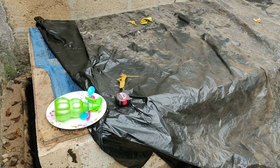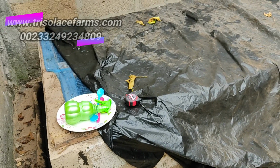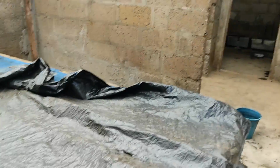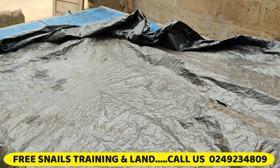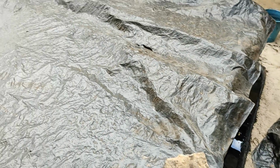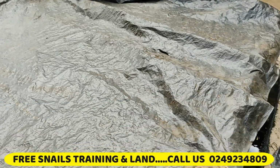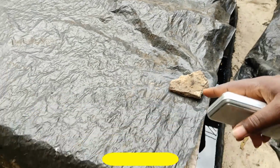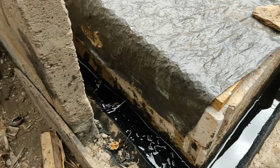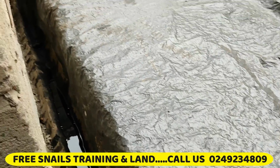And the next one is feeding of snails. We are also going to look at that. So this is an open roof system that we did, where we are only warding the rains off with this black polythene bag, and then we're also warding a bit of sun off that. And what this gives us is that it increases the temperature in the pen, which helps us a lot, because most people are now having snails that are estivating.